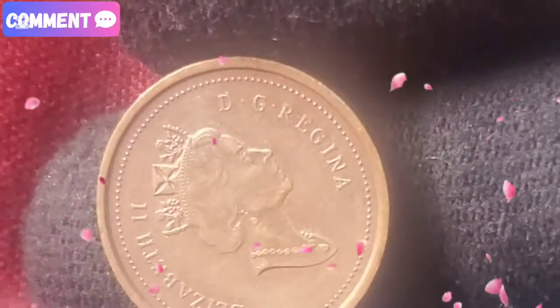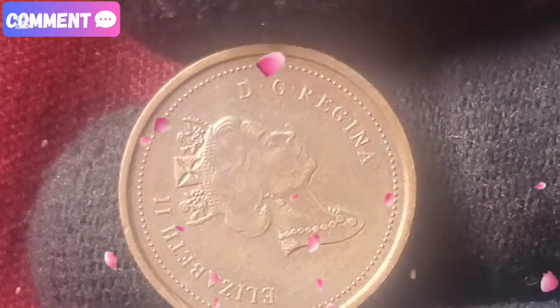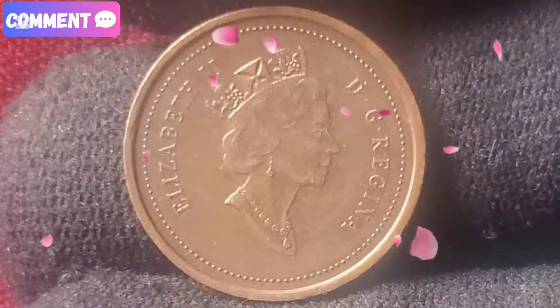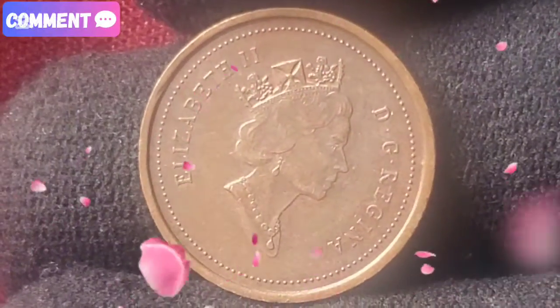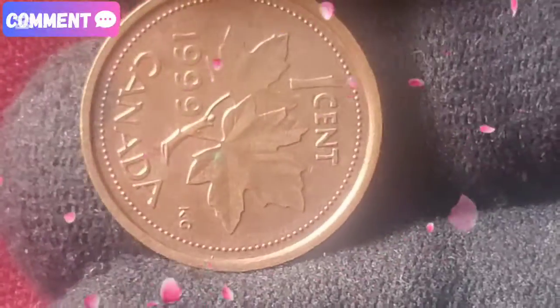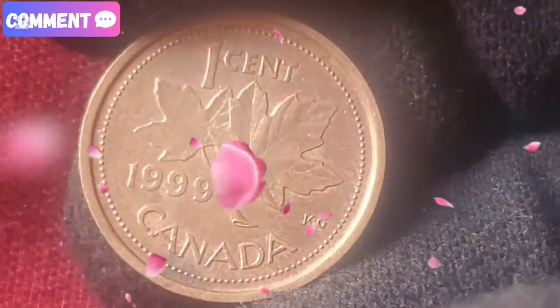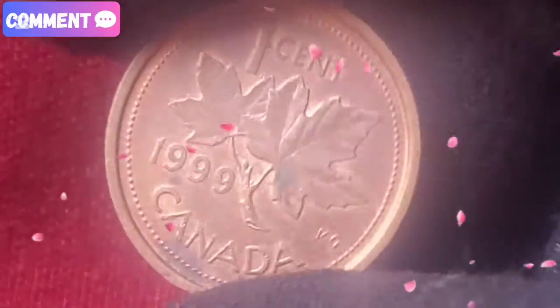The key takeaway: while specific rare varieties and errors of the 1999 Canadian penny do hold value beyond their face value, none have ever sold for millions of dollars at auction. The million-dollar penny is a story, a legend, but one that applies to entirely different, far scarcer Canadian coins from different eras. So, you've got a 1999 Canadian penny in your hand.